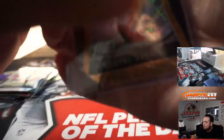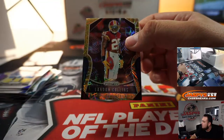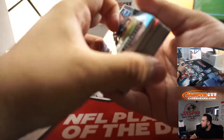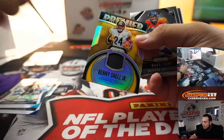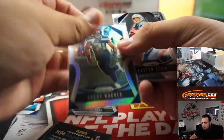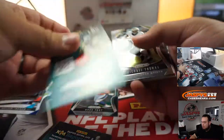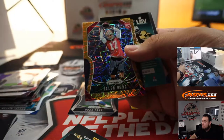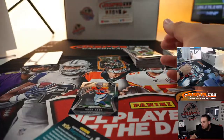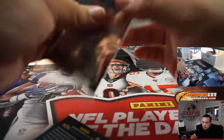Was a free spot for Matthew for being an early bird. And Landon Collins. Benny Snow Jr. Noah Fant. Bobby Wagner silver. Devontae Parker for the Dolphins. Hunter Brandon. We got Jalen Hurd for the 49ers, going to Greg. And Tim Brown for the Raiders. Going to Brandon as well.